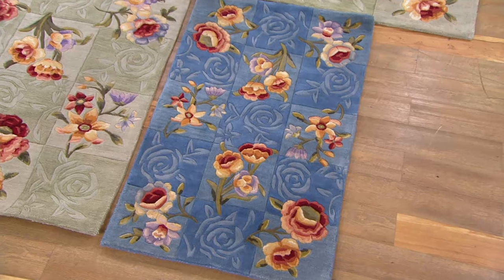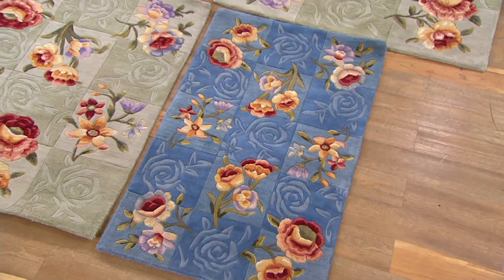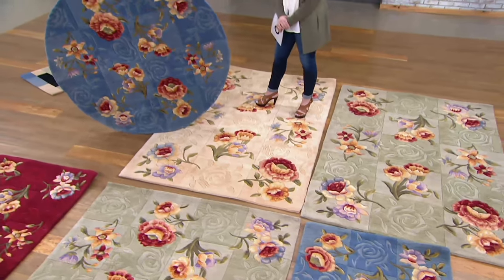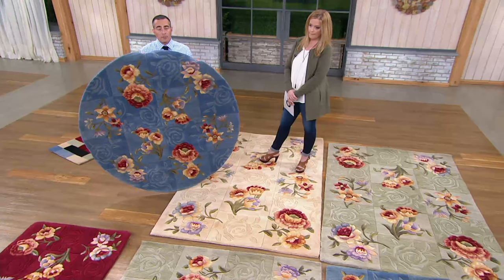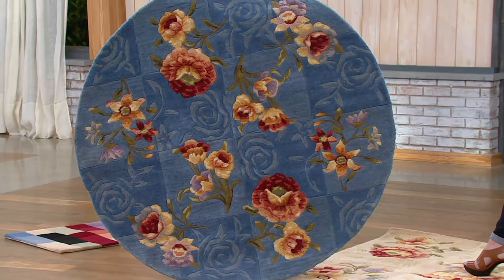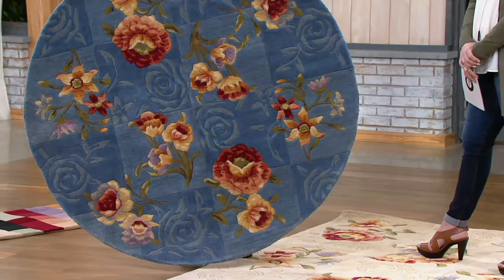Clearance price means no reorder, but we also have other shapes as well. We have the 4'9" round. Right, we have that exact same size in a round, so you have the option of, instead of the square in a corner, you have the round maybe under a little kitchenette table, because those are always smaller sizes than your big kitchen table. You could put this in a bay window.